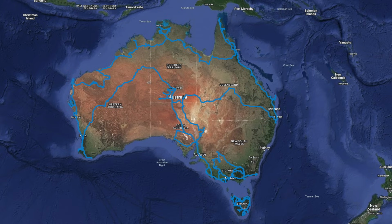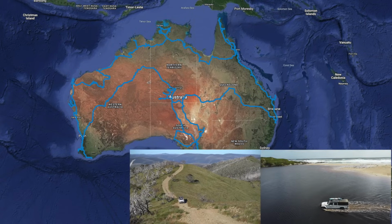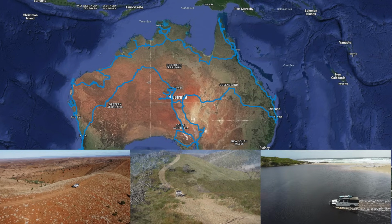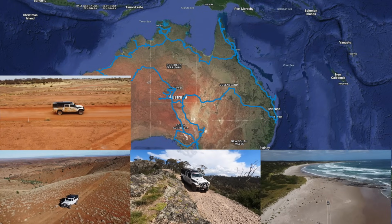In 12 months and 60,000 kilometres, Katie and I have seen a lot of Australia. We started with Tasmania, tackled the mountains of the Victorian High Country, explored the Flinders Ranges in South Australia, the Oodnadatta Track and the Red Centre in the heart of Australia.